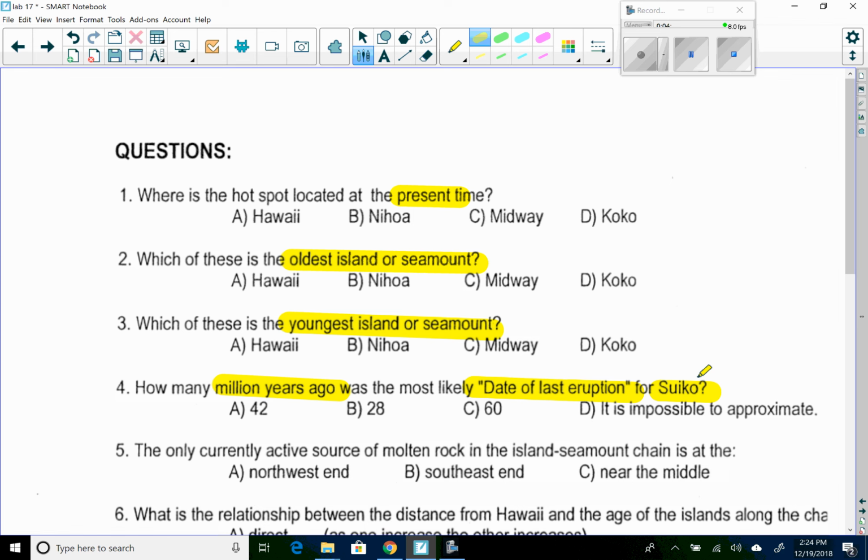4. How many million years ago was the most likely date of last eruption for Suiko? A. 42. B. 28. C. 60. D. It is impossible to approximate. Number 5. The only currently active source of molten rock in the island seamount chain is the A. northwest end, B. southeast end, C. near the middle.